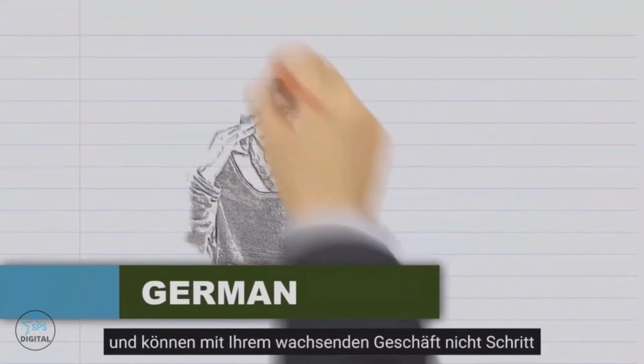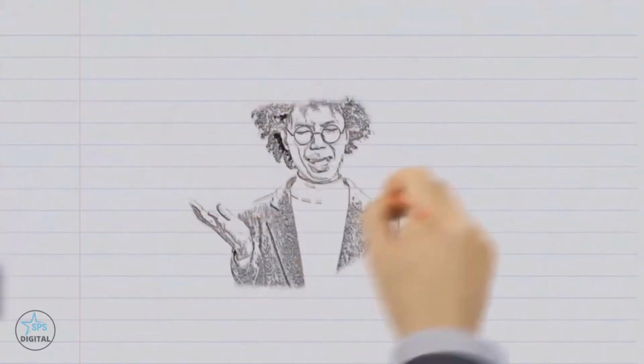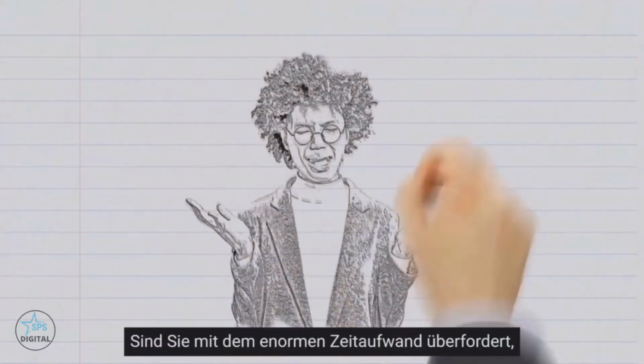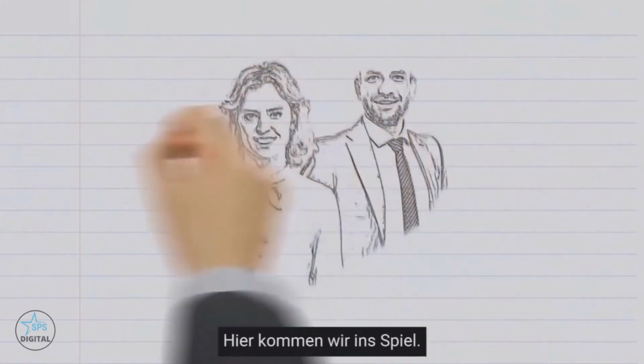Ihrem wachsenden Geschäft nicht Schritt halten, wo Sie Ihre Buchhaltung einfach nicht alleine machen können? Sind Sie mit dem enormen Zeitaufwand überfordert, den Überblick über Ihre Finanztransaktionen zu behalten? Hier kommen wir ins Spiel.